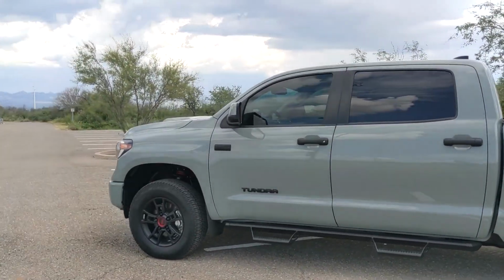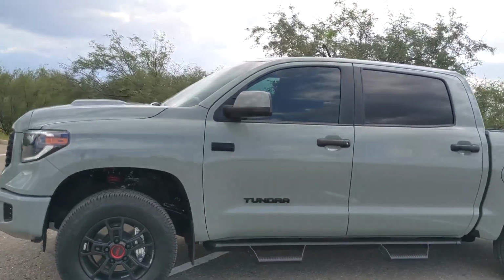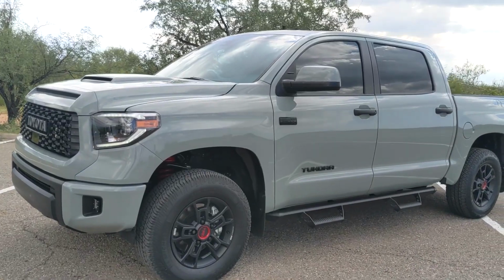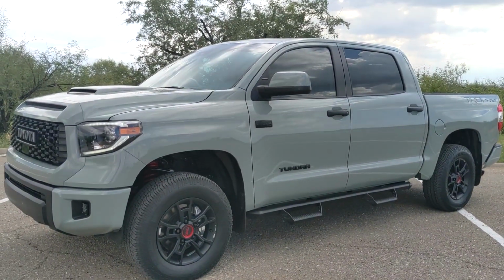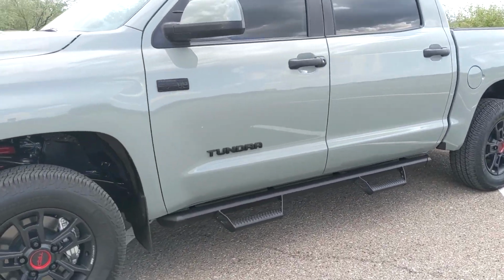The dealership was Sierra Toyota in Sierra Vista, Arizona. If you're anywhere near southern Arizona and you want to buy a Toyota, even if they don't have it in stock, they can order one and get it allocated. I strongly suggest using them. They're honest, great guys. They're not trying to rip you off.